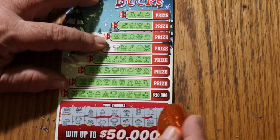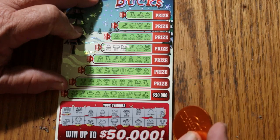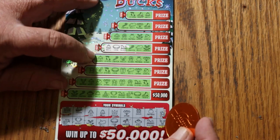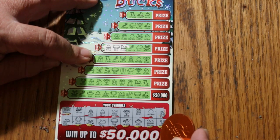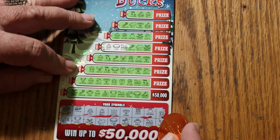A sleigh. Yeah, we have the sleigh. So far, so good. A candy cane. And we are crashing and burning on the candy cane. No candy cane. Okay, next row. Ornament. No. That's right. No ornament on that. We get no ornament up there either. Okay, let's try this row.